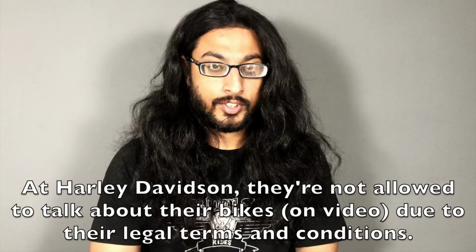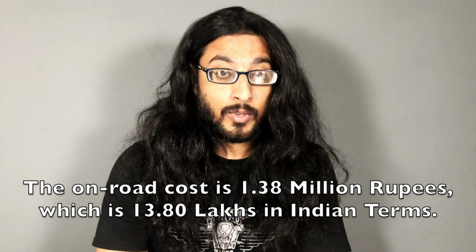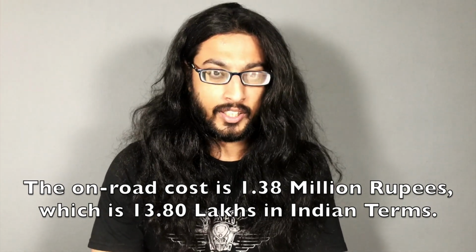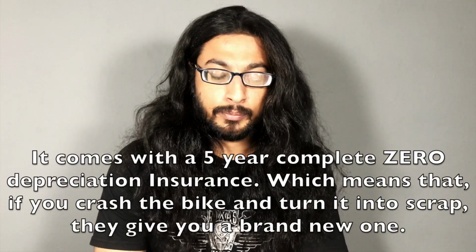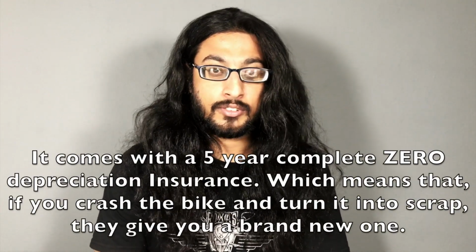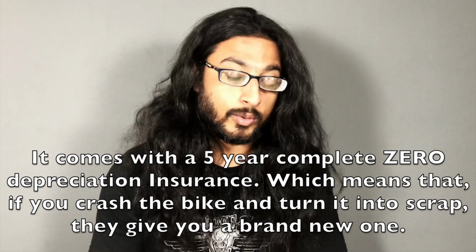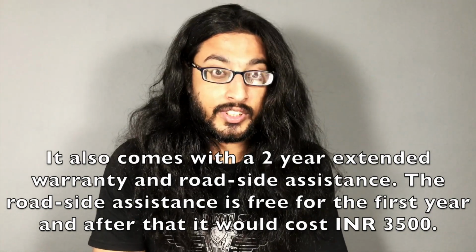Harley-Davidson, they're not allowed to talk about their bikes due to their legal terms and conditions. The on-road cost is 1.38 million rupees, which is 13.8 lakhs in Indian terms. It comes with 5 years of insurance, complete zero depreciation insurance. It means that when you crash your bike and make it into a scrap, they give you a brand new one. It also comes with a 2 years extended warranty and also roadside assistance.